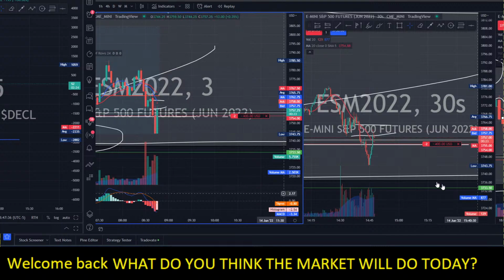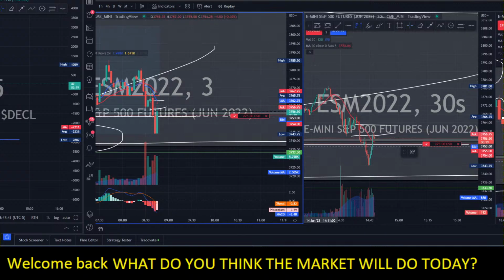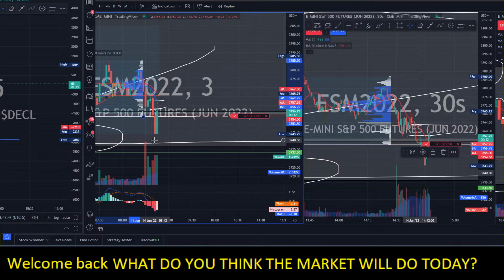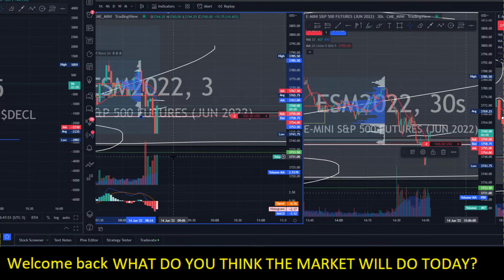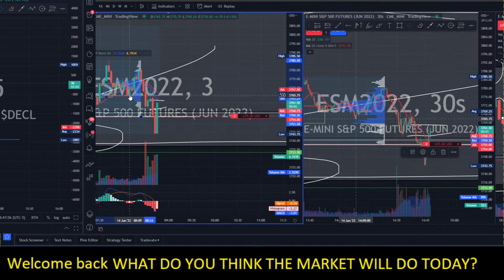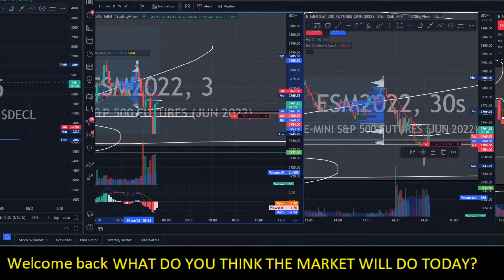Let's put a volume profile over this area right here. See what this last move up looked like. So you got a node sticking out right here. 650, minus 650. Ticks are at plus 301. Add decline is at plus 119 and climbing.